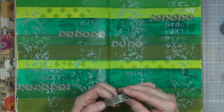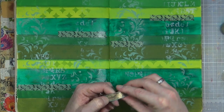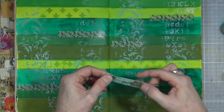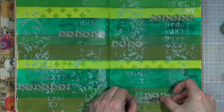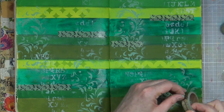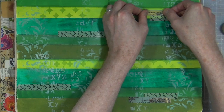And then this one, it's kind of got a green back, but it's also got some map kind of bits on it, so it's kind of earthy as well. There's a little bit of bling attached to it, but that's okay.